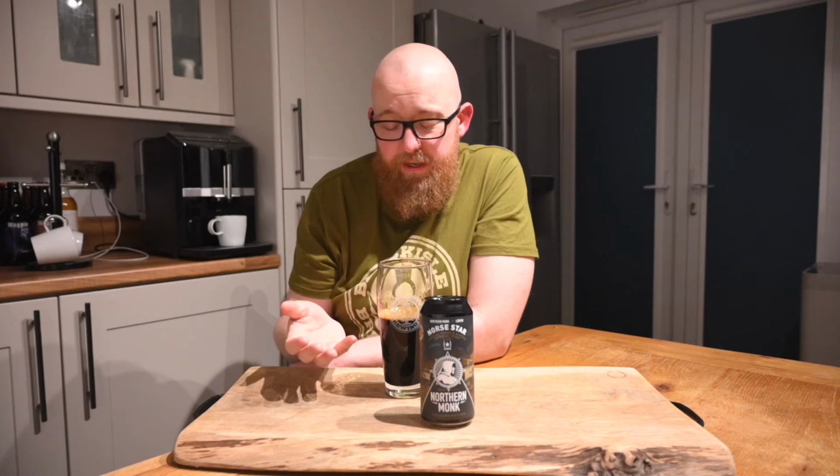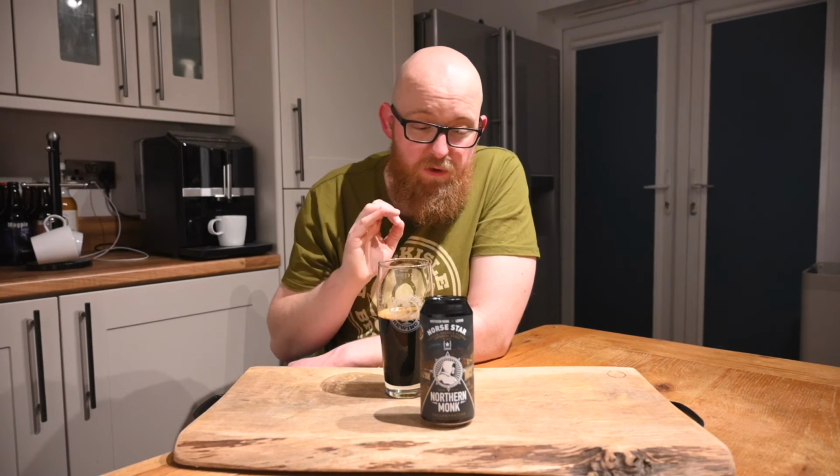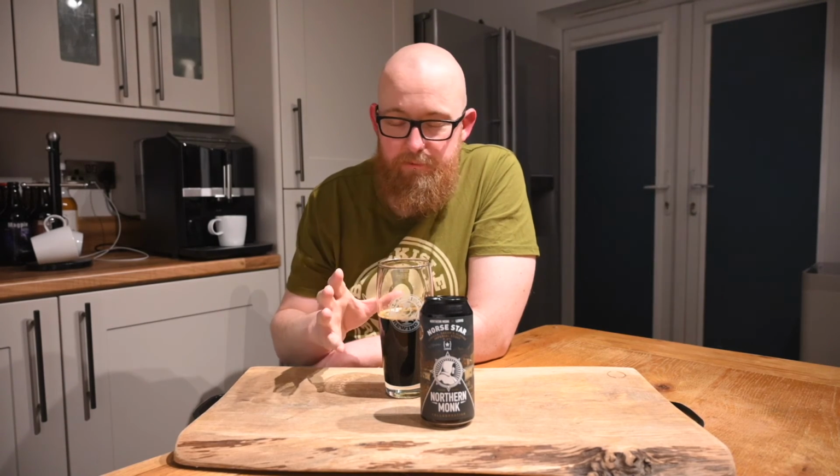It's solid. If you like Imperial Stouts a lot, you're probably going to love it. If you're not that keen on Imperial Stouts, I think this one is worth a try. It might be flavourful enough to manipulate you in, but ultimately you've got to be able to enjoy a really boozy drink, because that is exactly what this is. It screams booze throughout the entire process.